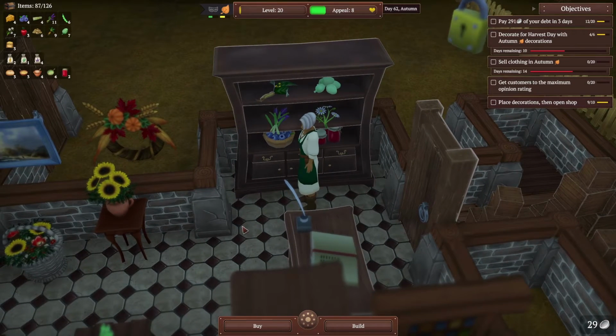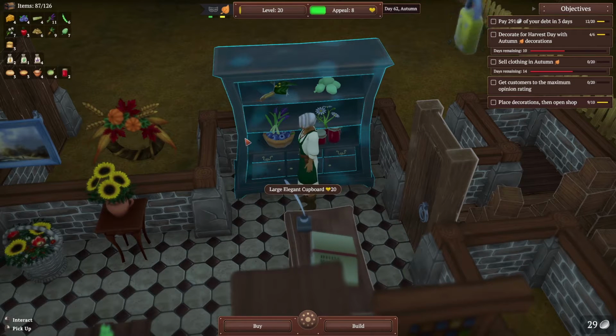But the thing I like the most about our large elegant cupboard is the sides. I'm amazed at the curvature of the sides of the large elegant cupboard. I mean, it's just ridiculous. They're just so bendy. The sides are just so bendy and curved. I don't really know why they have to be like that.